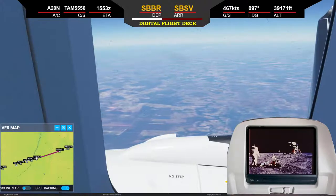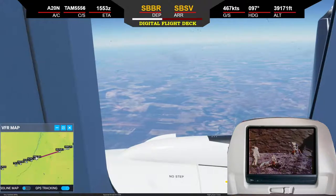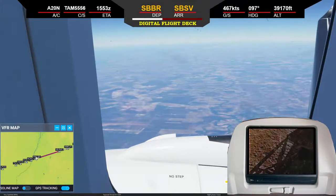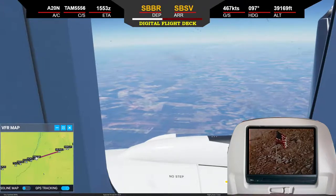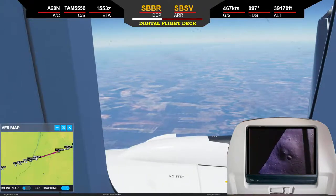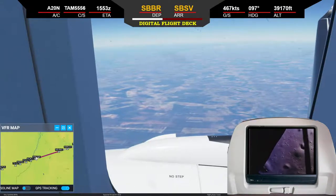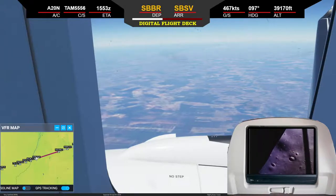Tranquility Base, Houston. Guidance recommendation is PGNS, and you're cleared for takeoff. Roger, understand. We're number one on the runway. 7, 6, 5, abort stage, engine arm, ascent. Beautiful. Very smooth. Very quiet ride. There's that one crater on there.